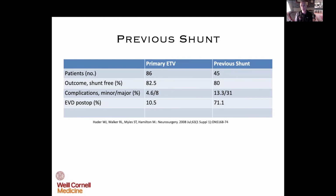And as we started introducing ETV and becoming more aggressive with the endoscopic tools that we have at our disposal, the number of shunts in our institution went down and the number of endoscopic procedures went up, and they just crossed about 3 years ago, such that now shunts are no longer the most common thing that we do at our institution, because our population within the greater New York City area has now seen endoscopy for 20 years and has literally lowered the shunt volume in our catchment area.